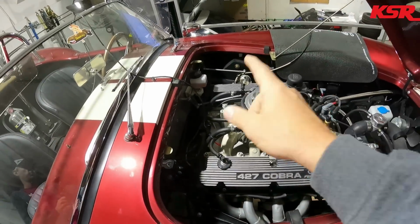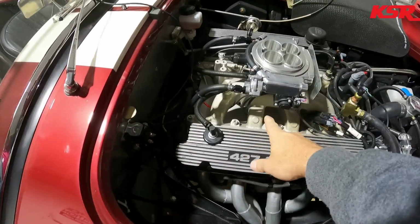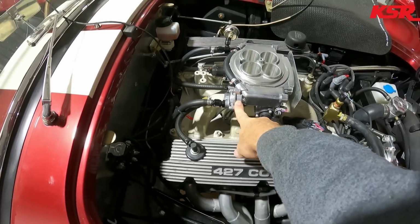So somebody brings one in to us, hey, it's not running great, this system's a piece of junk. Every single system that has been brought to us, we have found problems and we have fixed them. It's not so much a part problem as installation error. This system had a fuel pressure regulator installed on the firewall. Well, there's a fuel pressure regulator right there, so it didn't need to do that.